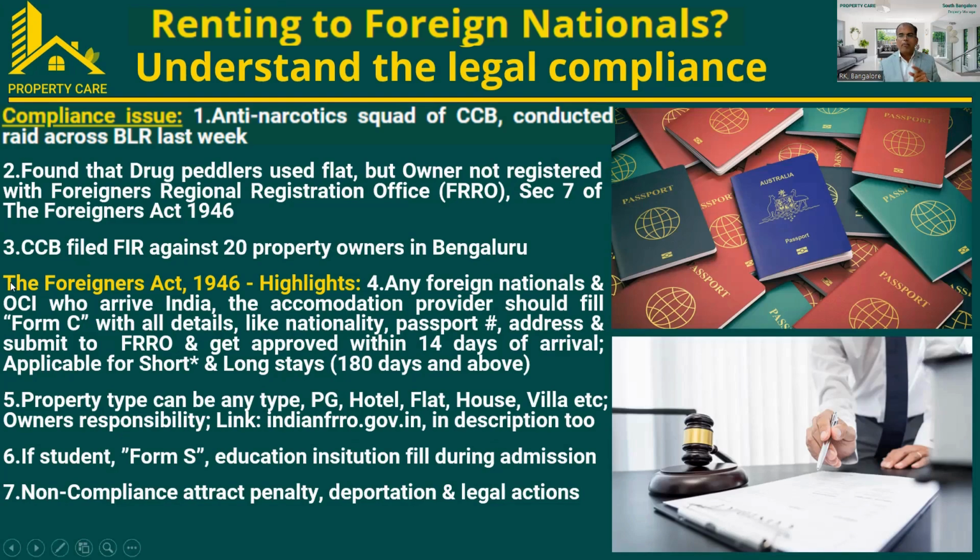If there is any non-compliance and this act is not followed, the owner will attract a penalty, and even the tenant may face deportation back to their country, with legal actions on the tenant as well as the owner, in case it is found that they are not compliant as per the law.